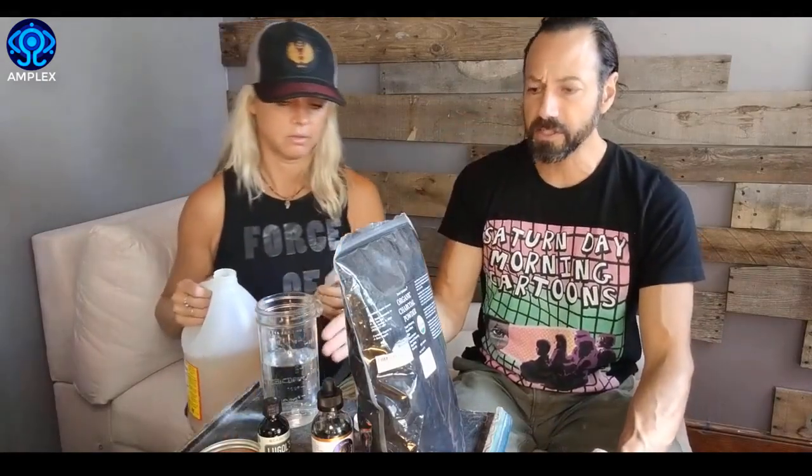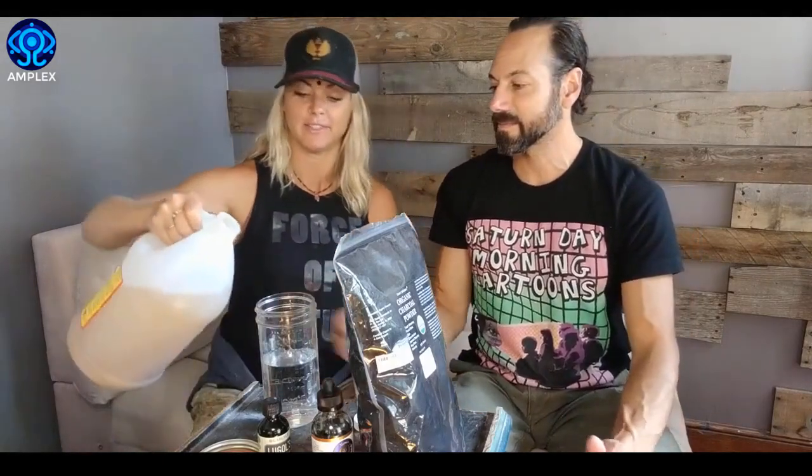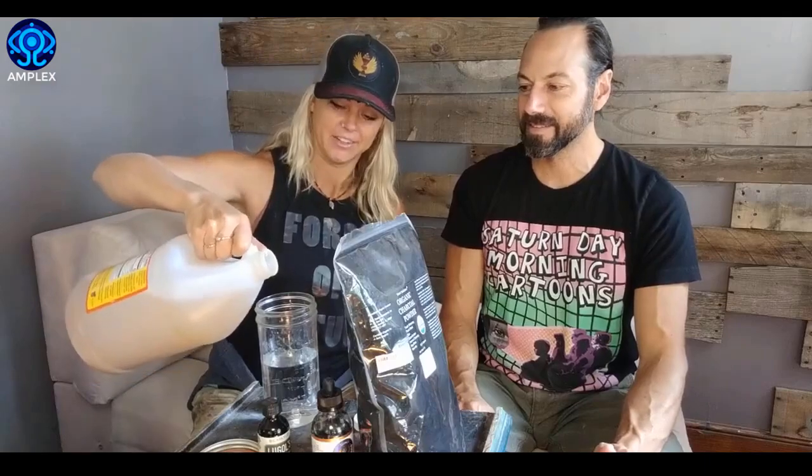So this is going to last us a week, so we would do roughly 7 to 14 tablespoons. This is a teaspoon. I was going to say, this is not the way. I don't measure. Oh yeah, here's that. This is a tablespoon. Yeah. You ready? Did I have to shake this?